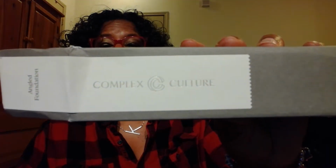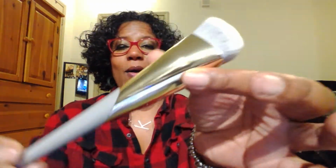This is the Complex Culture Angled Foundation Brush. Wowzers. I don't use foundation, but I can use this right here to get under here for concealer because I do use concealer. This is really pretty. Wowzers. The brushes that they have been sending have been amazing. I have one more set that I still need to open and clean.